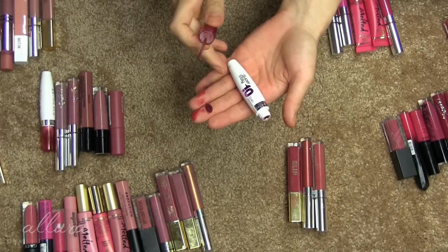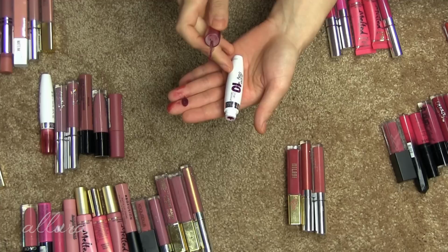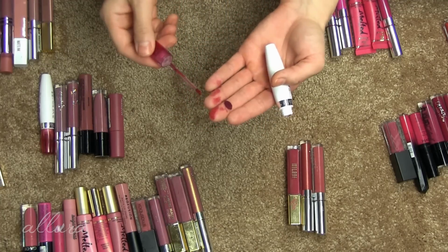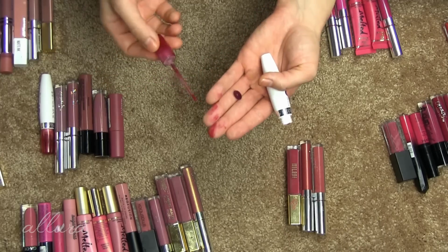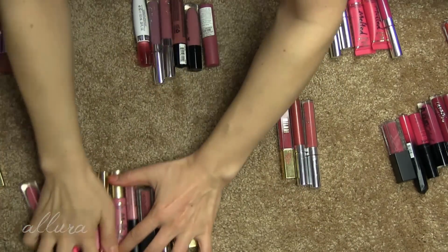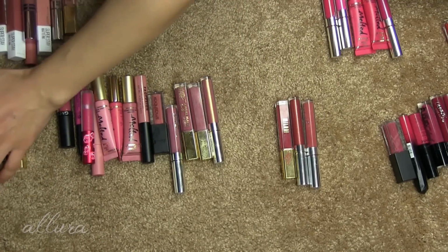All right, well, I had this Maybelline Superstay 10 Stay Gloss, and I was opening up to see what the shade looked like inside, and the applicator fell off. So that is an easy recycling bin toss. Okay, so here are my rough color categories.